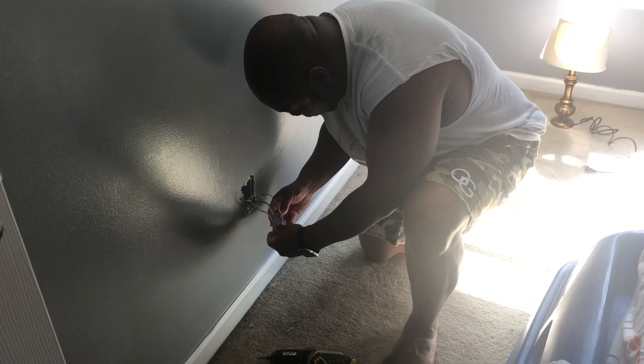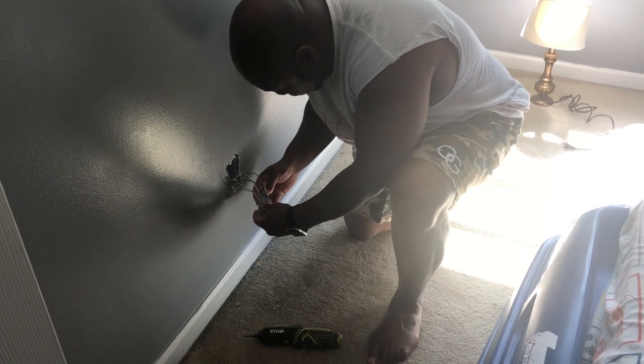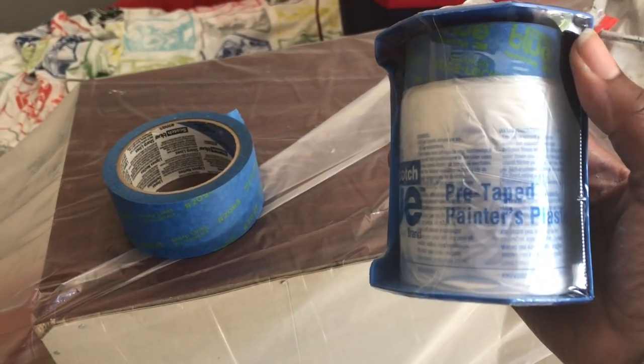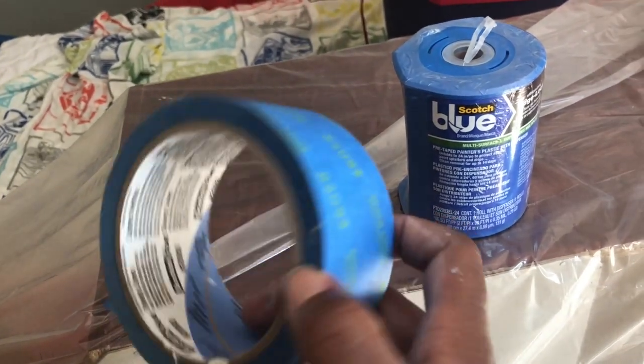My handsome husband is updating one of his outlets so he can just plug in his iPad directly. I'm showing you the 2 painter's tapes that I'm using. One to go around the window and to go right on top of the baseboards. And the one with the plastic is the one for me. So I try to get as little paint on the carpet as possible.